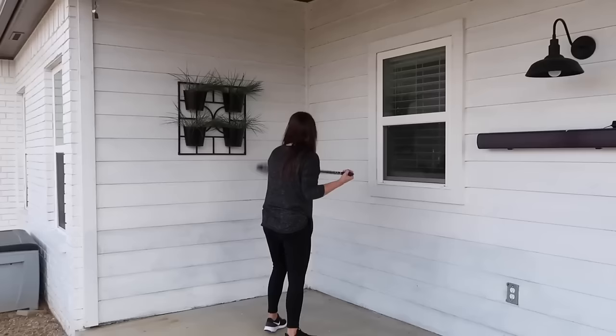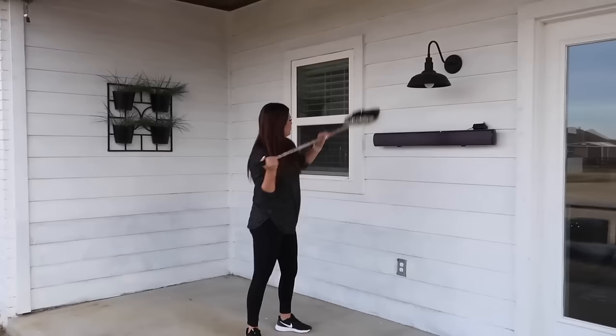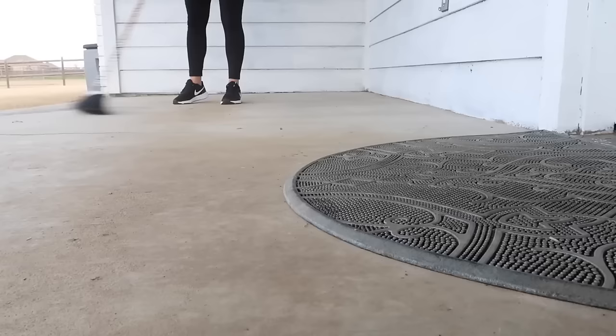When you're sweeping the ground, don't forget to go up high. We get a lot of webs and bugs and just different things, dirt, and your broom can clean it so easy, especially in my white house. I have to do this kind of often, but it's so nice to do it when everything's cleared off. So before you grab your hose, if you're doing a deep clean like me, just definitely grab that broom and get as much off as you can before you start spraying it.